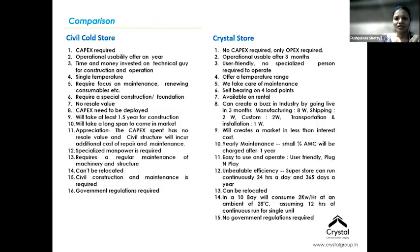Just to know the difference between the portable cold chain we are talking about and what the industry is giving, like a cold storage, where you normally require a CAPEX approval or CAPEX requirement. Whereas if you go for the portable option, there is no CAPEX requirement. It can be operated in an OPEX model. It can be usable immediately. There are no government norms or rules required for having this at your end. No government regulation is required. It can be relocated easily.